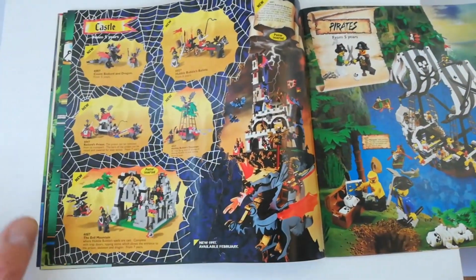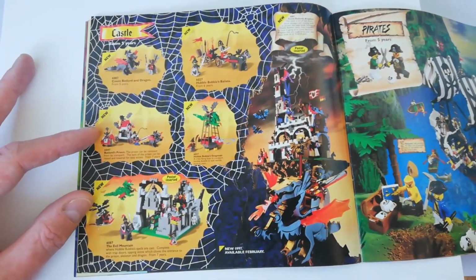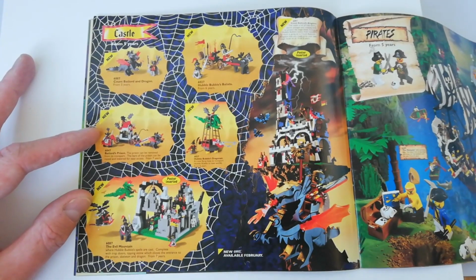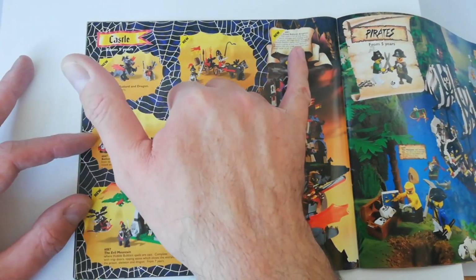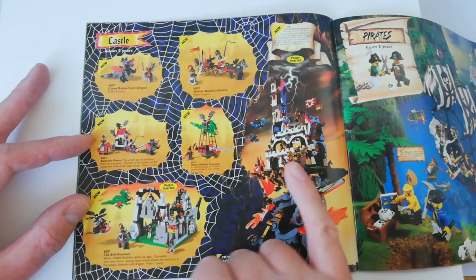Then we get into Castle. Now, Castle at this point was going off on a really weird tangent, and we were at Fright Night stage. So I've shown you a lot of these sets. I don't have the great big Batlords. They call this Count Batlord's Kingdom. It has lots of different names. Batlord's Castle.